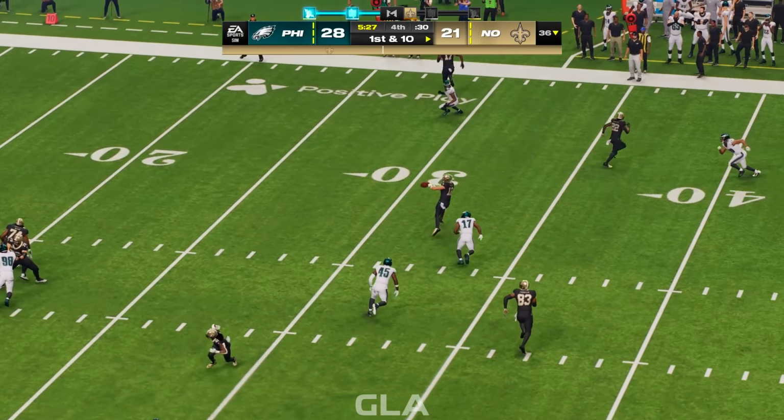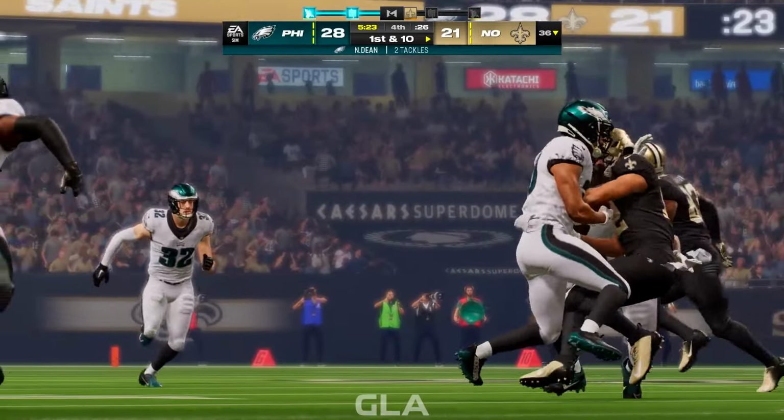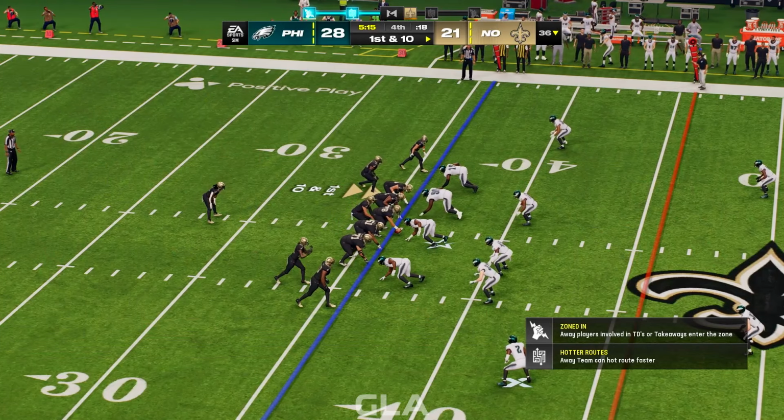I like the design that we're seeing right there. This is what they need. Down by a touchdown here in the fourth, they just need to keep working their way downfield. And when they see openings, take their shots.